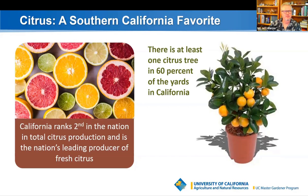So citrus is super popular in California. They think about 60% of yards in California have at least one citrus tree. And that percentage is actually even higher here in Southern California. California is also a huge producer of citrus, second in the country, second only to Florida. But we're actually the number one producer of fresh eating citrus.